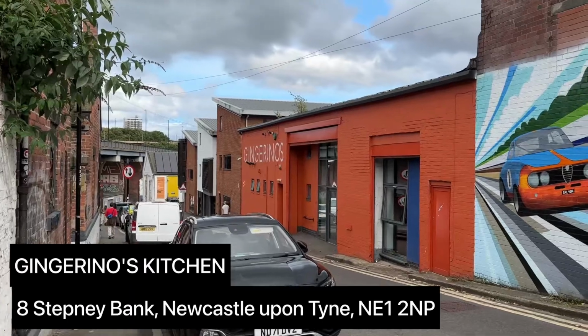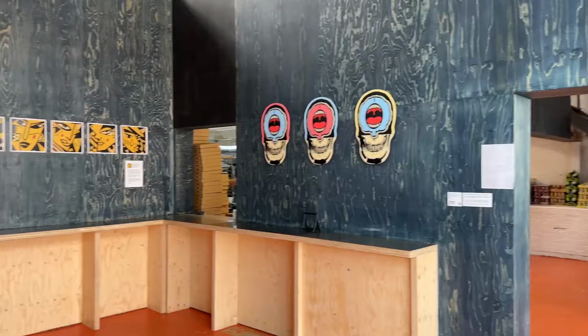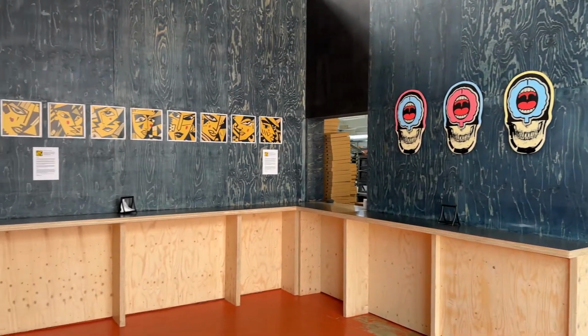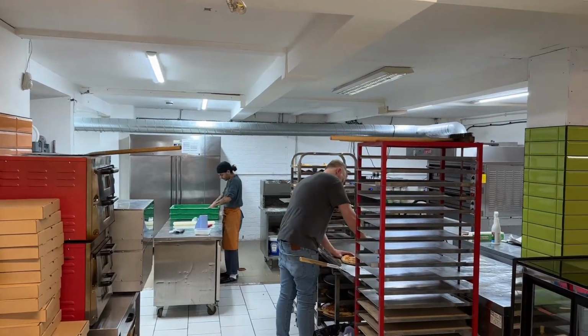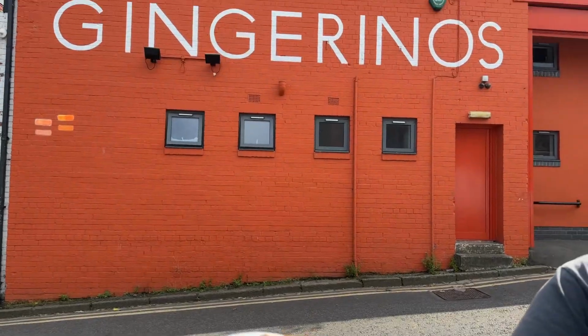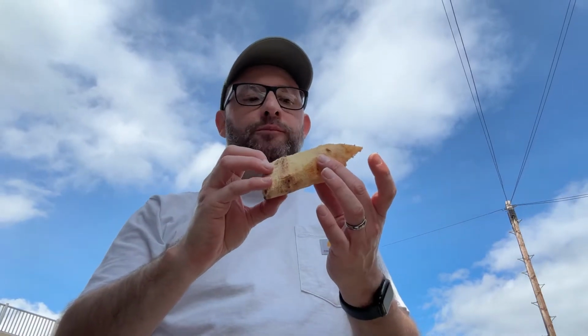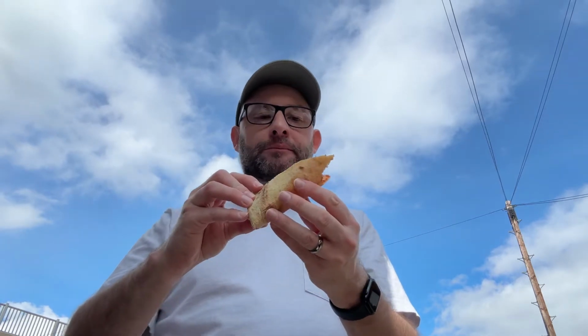Right, we're just moving out of the town centre a little bit now into Ouseburn. So we're going to Gingerinos. The picture of that slice is a little bit misleading. Mr. Gingerino cut it in two for us so we could share it a bit easier. This is just a really good pizza done right. Nice crispy bottom, really packed full of flavour, good quality.